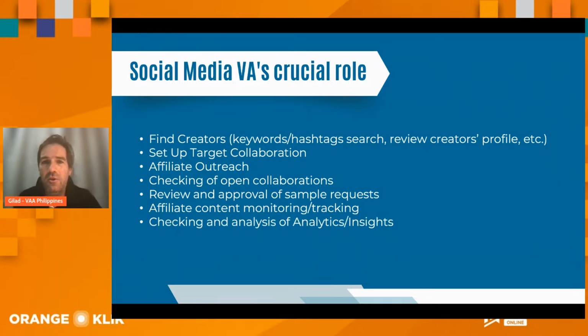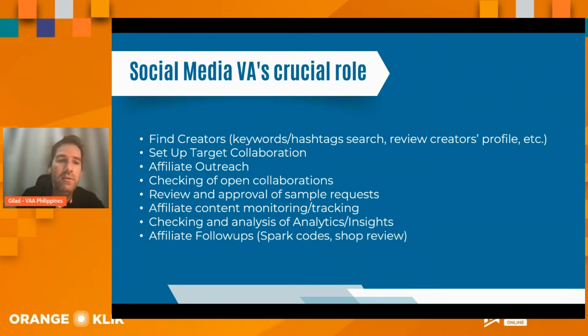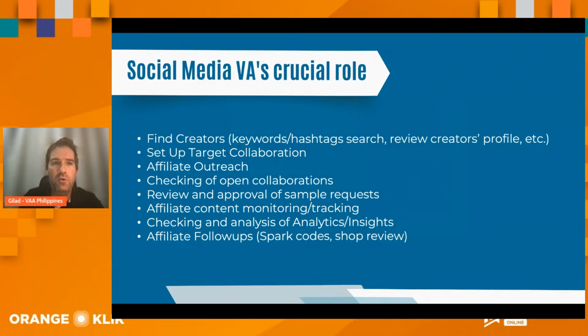And that's exactly the job of the VA, checking and analyzing the information from TikTok Shop. They give you a lot of insights about each and every creator, how good they are. So you need to check on that, and then basically follow up with them, asking them for Spark codes, that's specific codes that you can actually take and then post the content in your store. So there's a lot of work here to be done behind the scenes that are all connected to the work of the social media VA.